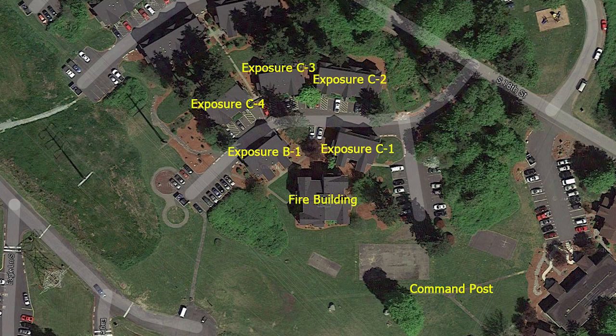Driveways are tight. It's hard to get all the apparatus in to where you want them, and water supply is laid. Occupancy, multifamily, we can just assume most of the time there's people at home, so we're going to have people coming out of those multi-occupancies, and we're going to have lots of people viewing the fire.